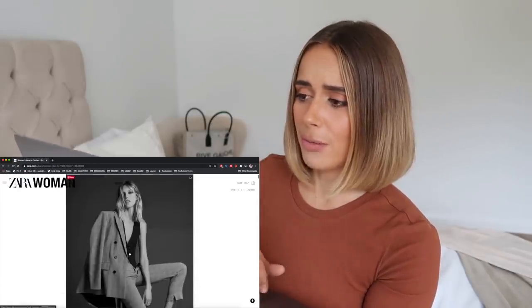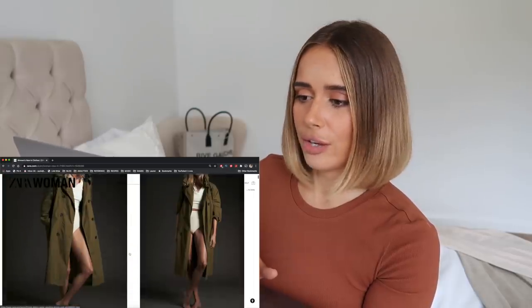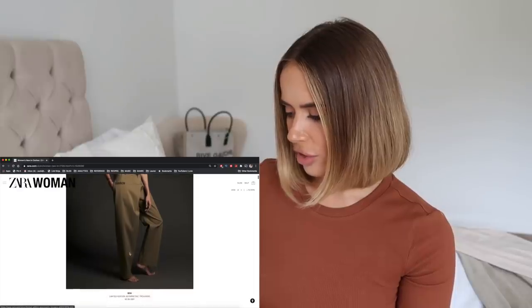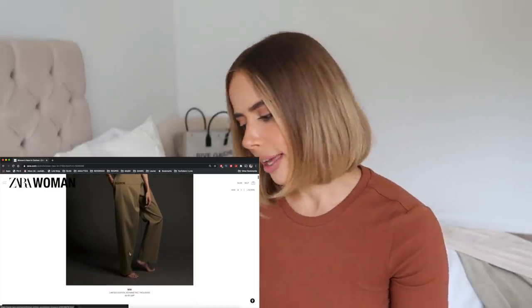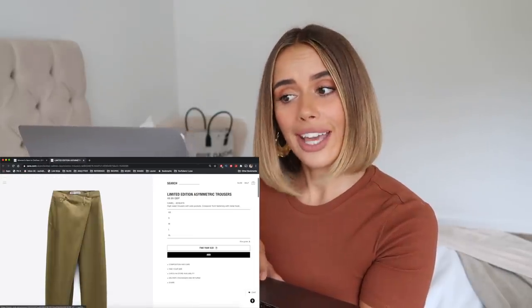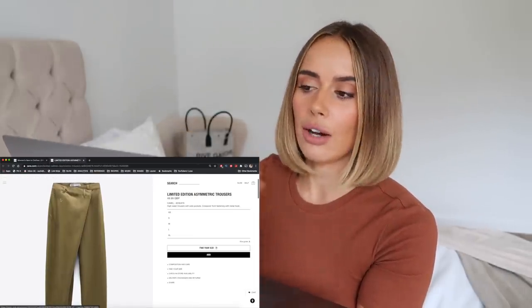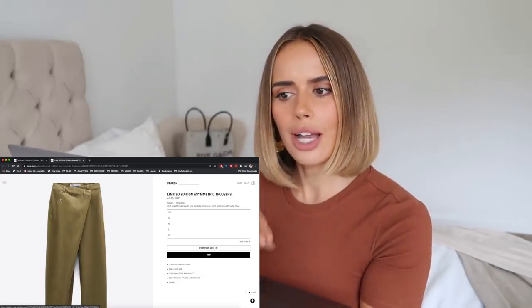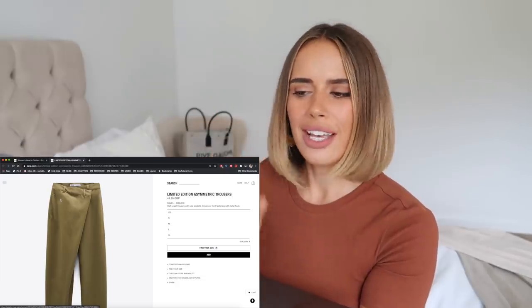Check trousers, cute, but no. That trench coat, gorgeous, gonna be way too long on me. Absolutely not. Limited edition asymmetric trousers, who wants, sorry? Huh, asymmetric, doesn't that mean like they're not, oh, okay. That is a real trend at the moment, having that whole like, the button isn't in the middle kind of vibe, you know what I'm saying? Do you see? That's gonna be a thing.